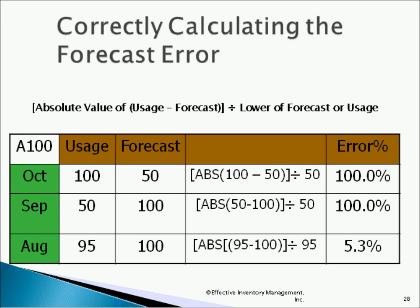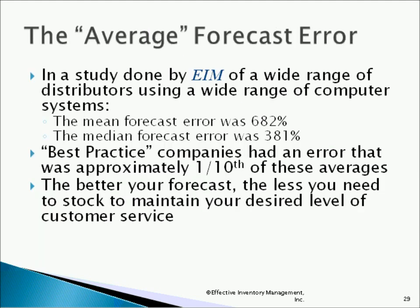Okay? So if we have usage of 100 in October, a forecast of 50, that turns out to be an error of 100%. 100 minus 50 is 50, divided by 50 is 100%. Get the same error if we reverse those numbers. Being overstocked is as bad as being understocked. Okay, I want to minimize that forecast error. If you can get that forecast error down, and I want you all to have it down below, say, 35%, you're going to be a best practice distributor.